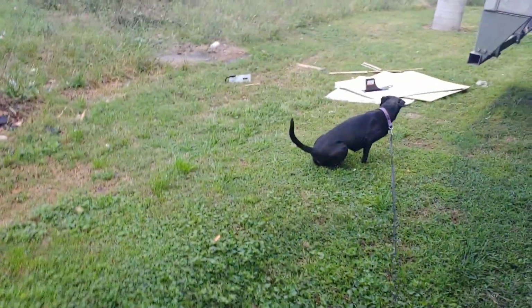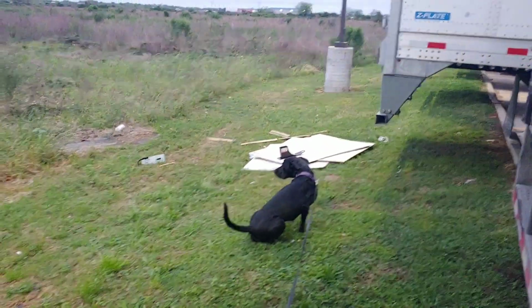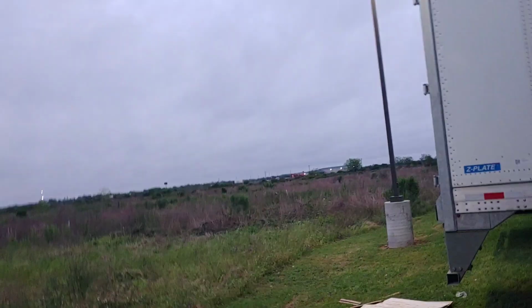Now Pepper gets to go out. Check to see what the weather's like.